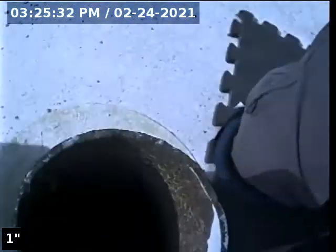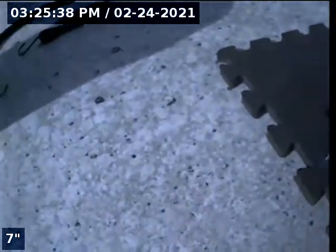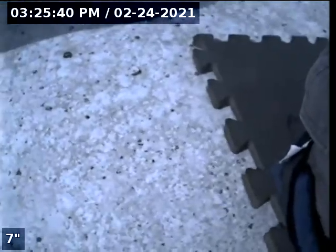Okay, we are at 6301 24th Avenue Northwest in Northwest Seattle, Ballard area. We are on the roof, and we are going to run our second scope.